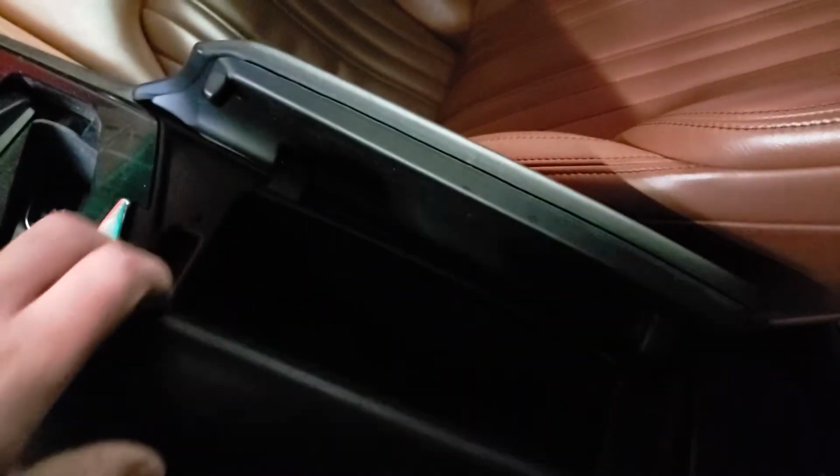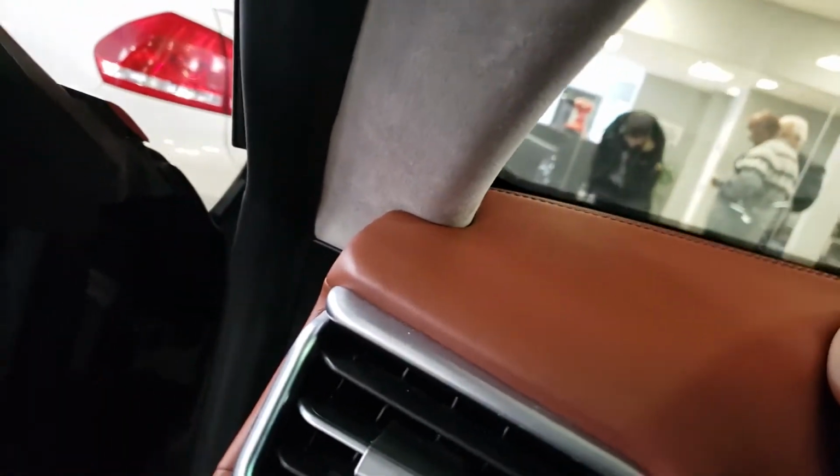Center console is not worn or any issues like that. It looks pretty good. However, it doesn't open as well as it should. A little sticky. A little lube or clean out should help with that possibly. So we'll look under the hood and see what we got.